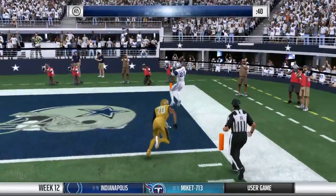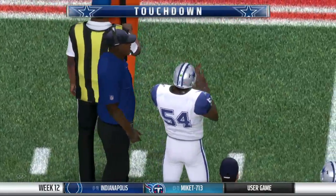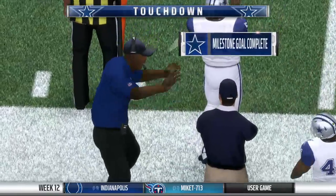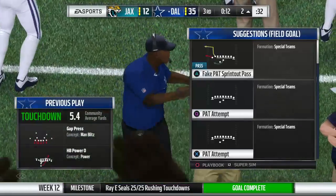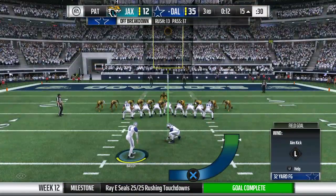And he is into the end zone for a Cowboy touchdown. Ezekiel Elliott, touchdown number 22 on the season. And the Cowboys will extend their lead.